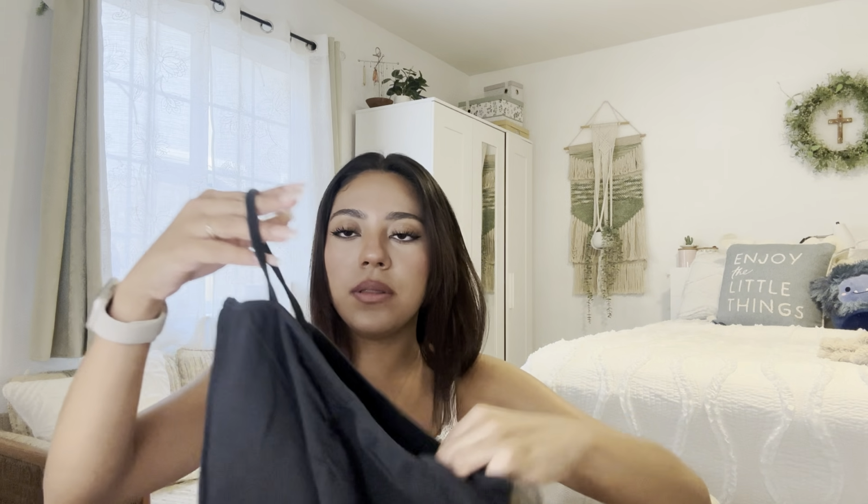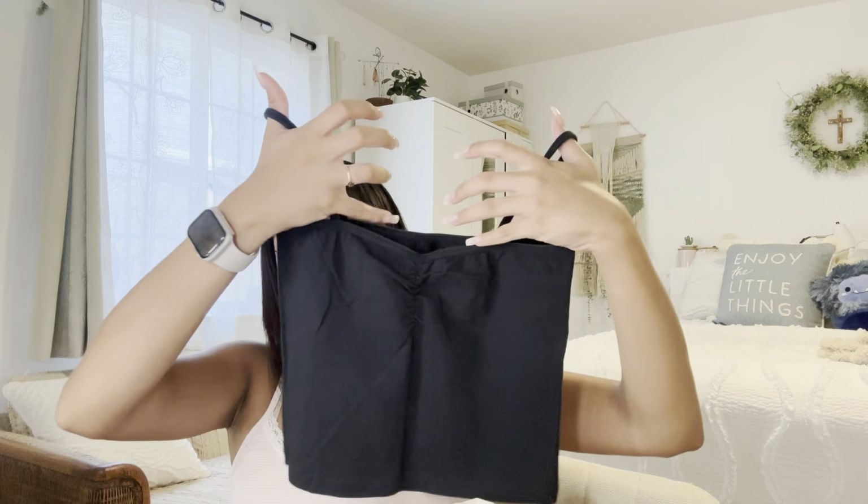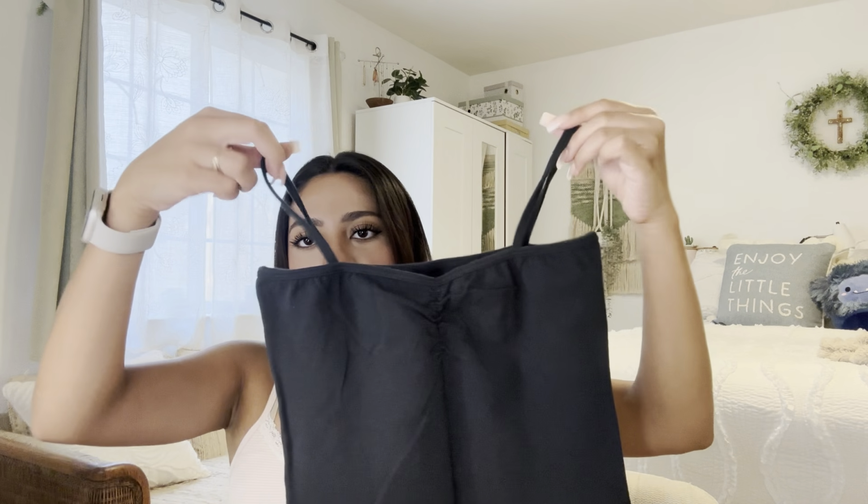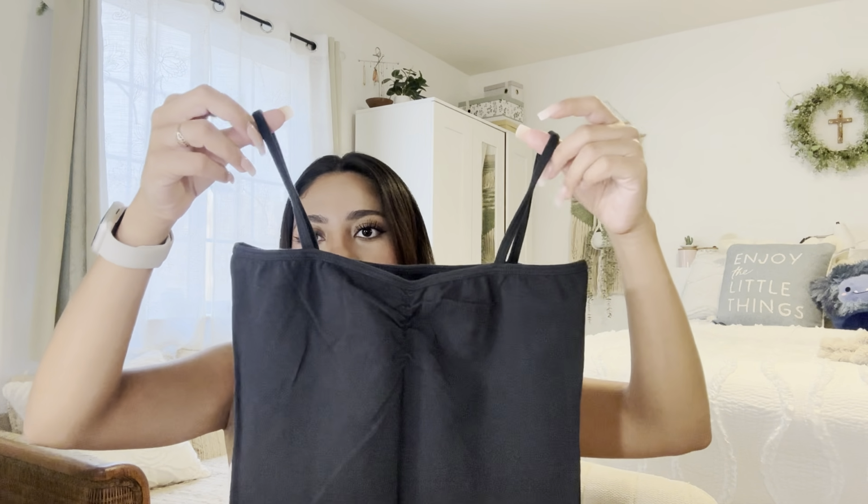Okay, I have 2 more shirts to show you guys. So this one, oh, this one's cute. This one I actually saw, and I've never seen this style of top on the website, so that's why I got it. Oh, it's actually kind of stretchy. I liked it because it's a straight across top, but it has these straps. That's why I liked it, because it kind of looked like a tube top, but it's not, because it has little straps attached to it. On the website, it looked really cute, so hopefully I like this.